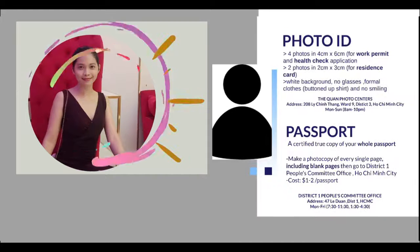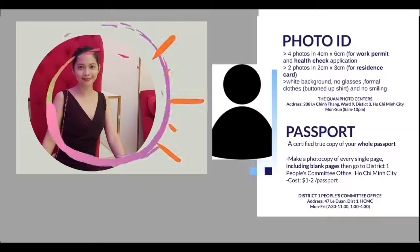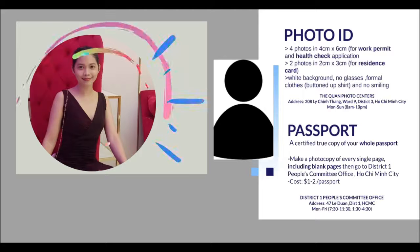I can recommend the Quan's Photo Centers. The address is 208 LİCH, Ward 9, District 3, Ho Chi Minh City, and they are open from Monday to Sunday, 8 a.m. to 10 p.m.